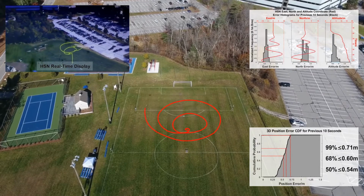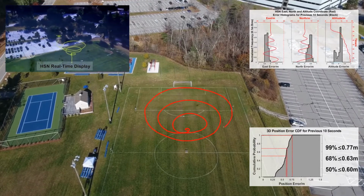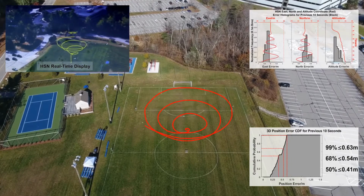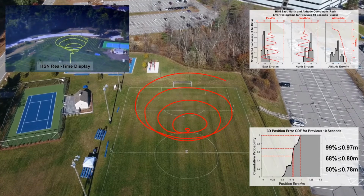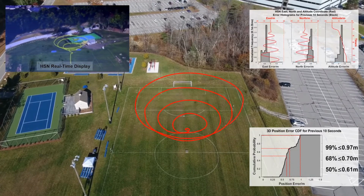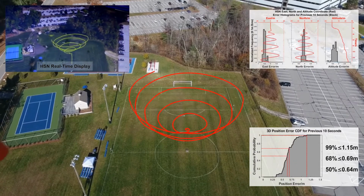HSN enables a member node to determine its position by listening to transmissions from synchronized neighbor nodes and relays this location data to any member of the network for real-time display, which is shown here using Google Earth. We're in the process of integrating HSN into the UAV navigation system.